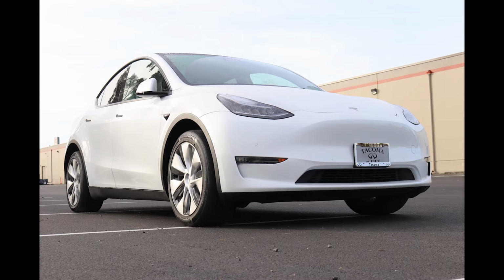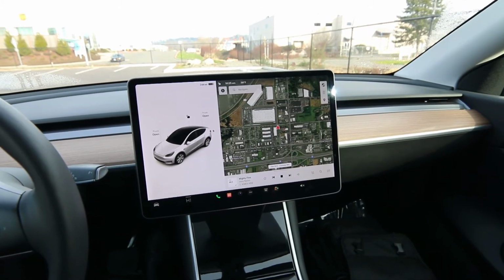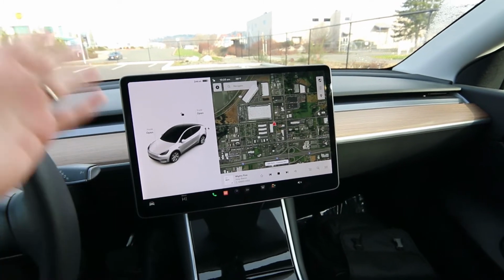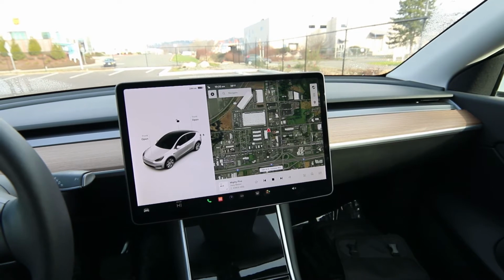It's going to save you money on maintenance. It's going to save you money on gas. And this is one of the best ones in the business. We have a newly updated infotainment system. Tesla is the master of over-the-air updates.